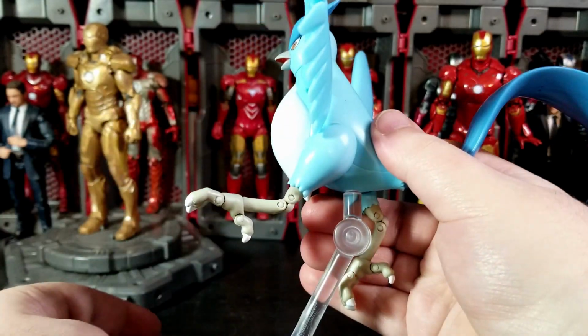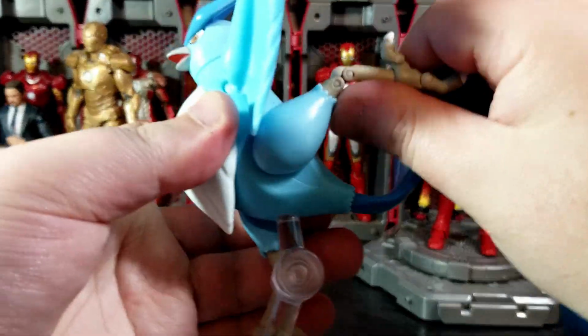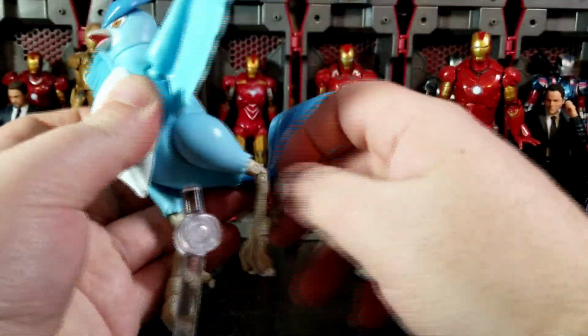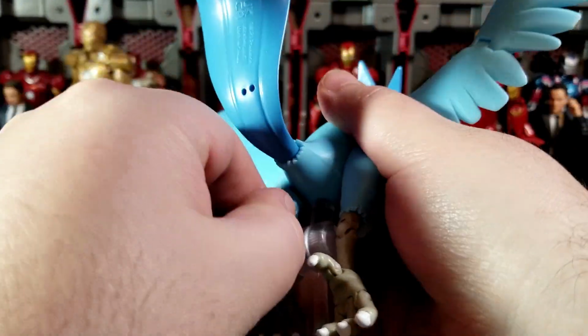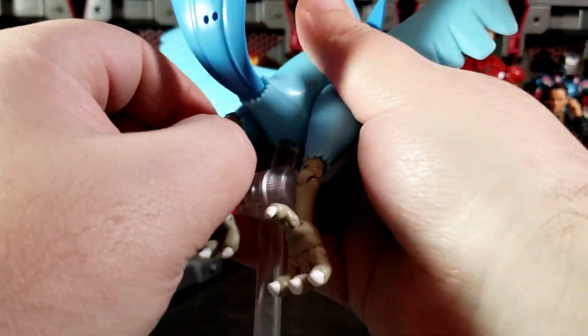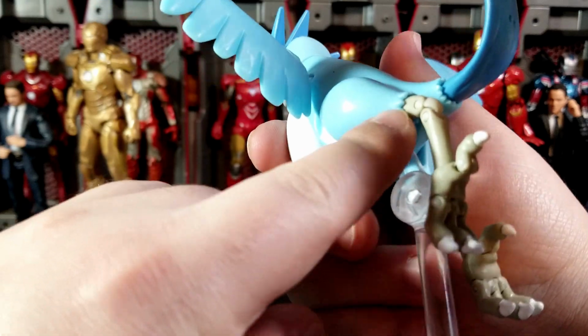So okay, you could get the leg that far forward, and actually, if you break past it, you could get the leg that far back. Insane, crazy. Now there is no rotation right here. I thought there might be, but I don't think there is. I could be wrong, there could be rotation here, but I don't think there is.